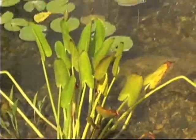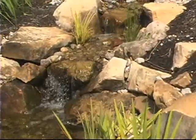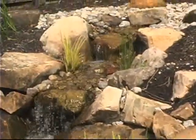What the plants do is they take nutrients out of the water, keep your string algae down. Notice the streams have very little string algae, very little algae growing on the rocks altogether.